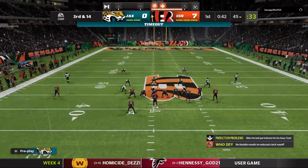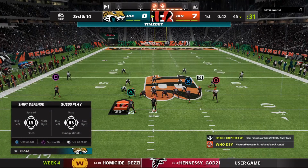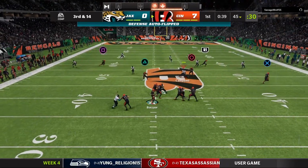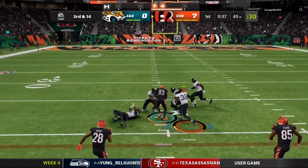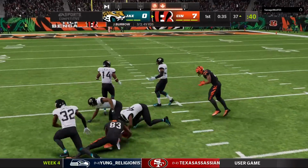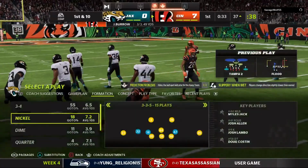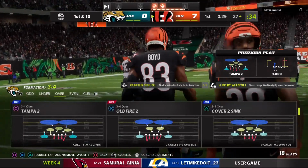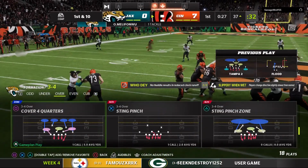And the Jags have 5 in the secondary here on 3rd down. Here's Burrow setting up to throw it. And the catch made. It's Tyler Boyd. And he is going to have a Bengals first down as they're able to get the 3rd down conversion. Able to convert on 3rd and 14. A terrific play call.